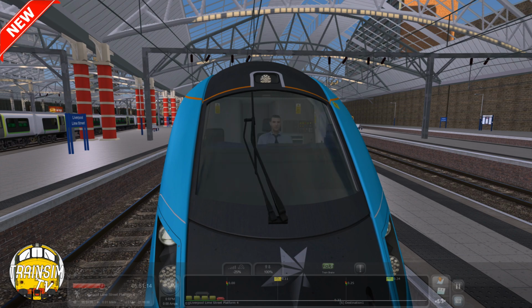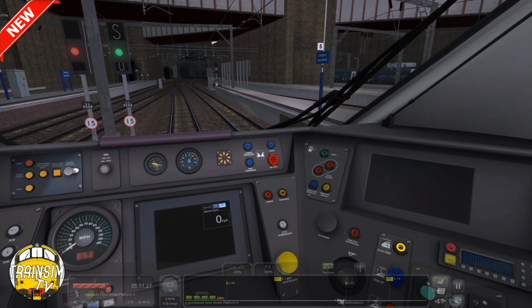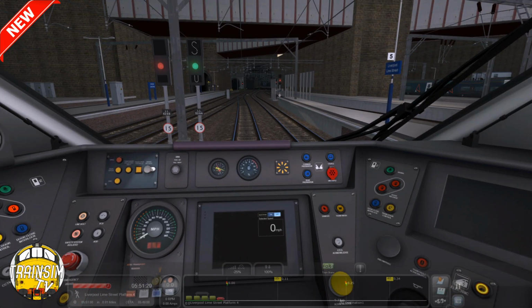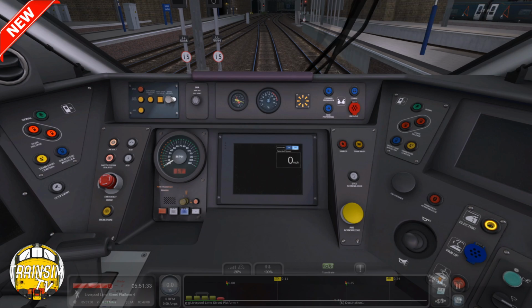How cool, you can hear the external wipers. I'm quite sure I've never heard wipers outside before. Maybe I have, I've just never noticed it before. It's quite cool. Decent sounds as well, not really big thuds. Instrument lights are already on. Also, we'll get that thing right off.